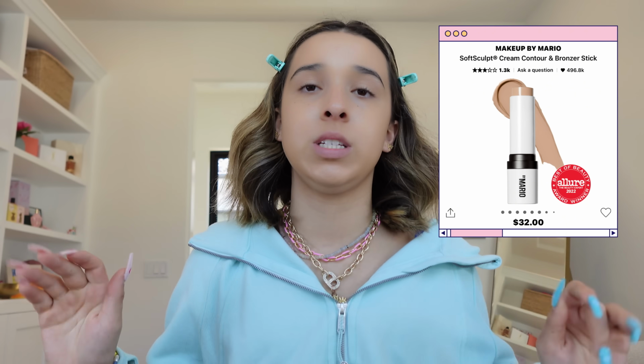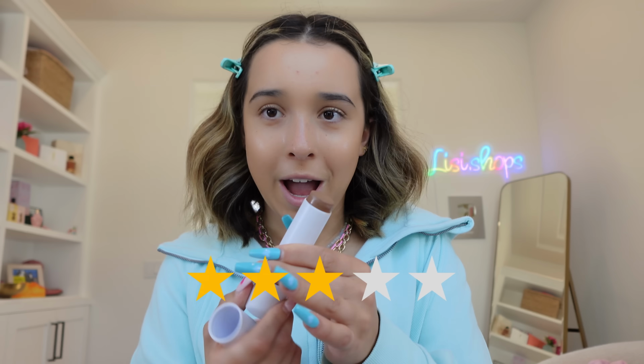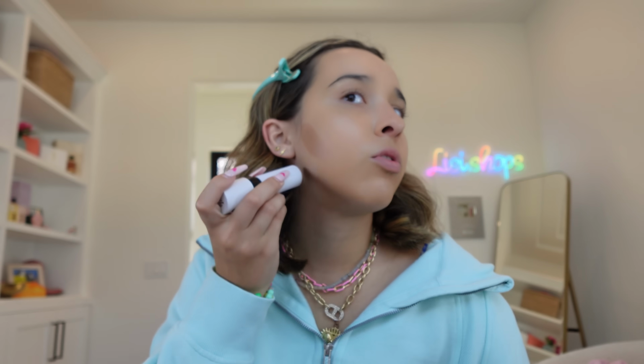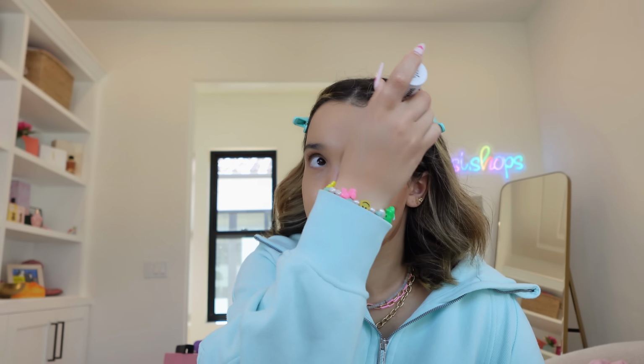I don't know. Okay, this was really weird when I saw this on the reviews. Makeup by Mario Contour Stick was the worst rated contour and bronzer, with 3 stars, so that's not bad. I didn't have to buy it because I already had it. And I don't see myself reaching for this a ton, I'm not gonna lie. I think it's just because I'm not a big stick person. I'm very much a liquid bronzer contour type girl.